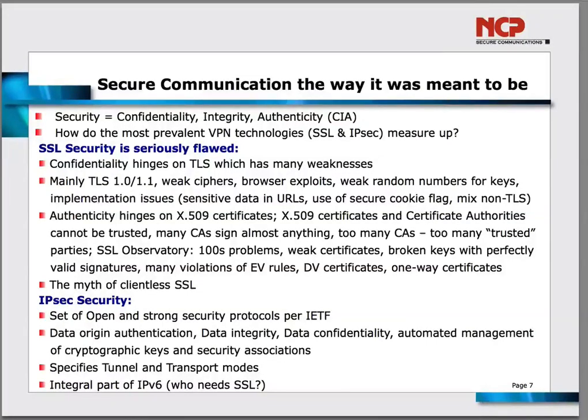So next slide, I'd like to talk a little bit about the specific security issues of VPN, right? The three main pillars of VPN security are confidentiality, integrity, and authenticity. All three are critical and vitally important, right? If one of them is broken, the whole security model is broken. So let's take a brief look: how do the most prevalent VPN technologies, SSL and IPsec, really measure up on those?